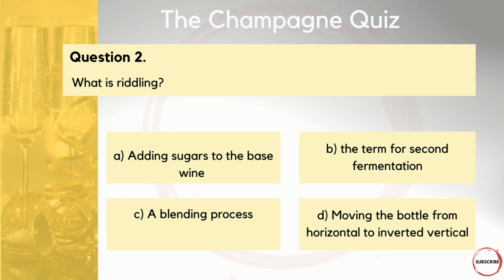Moving along to question 2, a technical term during the production of champagne. What is riddling? Is it adding sugars to the base wine? Is it the term for second fermentation? Is it a blending process? Or is it moving the bottle from a horizontal to inverted vertical position?